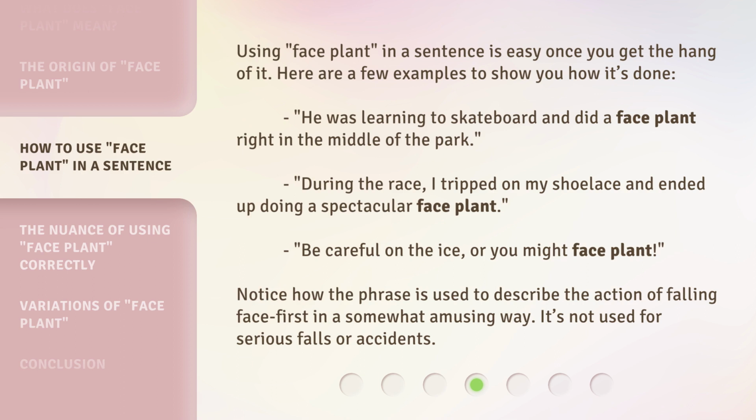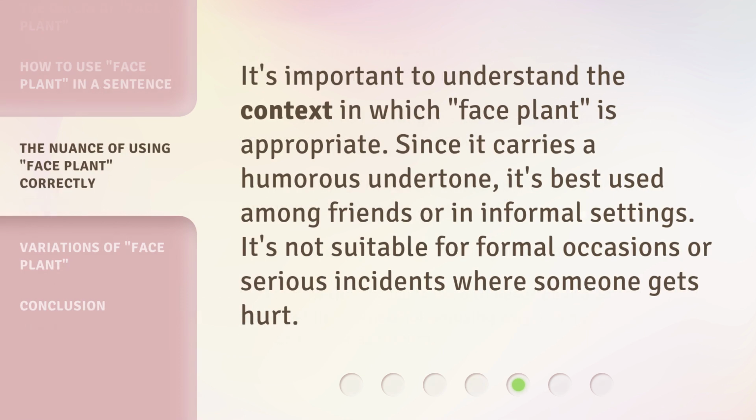Notice how the phrase is used to describe the action of falling face first in a somewhat amusing way. It's not used for serious falls or accidents. It's important to understand the context in which face plant is appropriate. Since it carries a humorous undertone, it's best used among friends or in informal settings. It's not suitable for formal occasions or serious incidents where someone gets hurt.